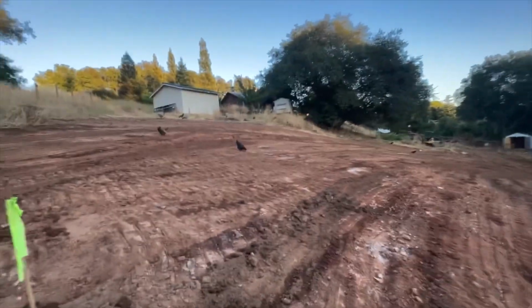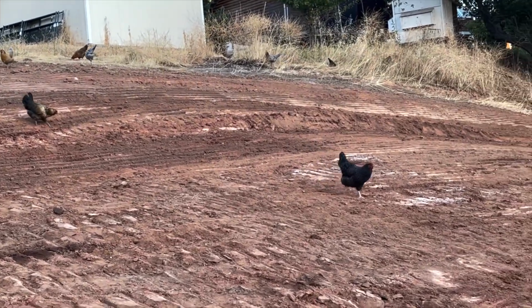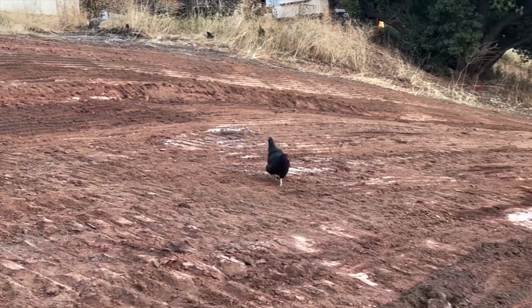Looks like the chickens are enjoying the new dirt here, and come out here and find some bugs.